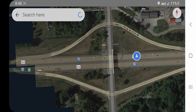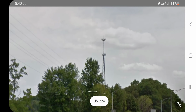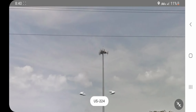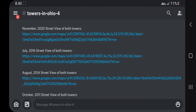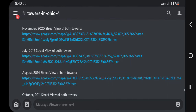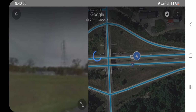Alright, 2014 Street View. There's the tower again. I see no visible changes. I don't see any visible changes with this either. So yeah, there's that. I really need to upload the rest of the 8th Springfield arc after this. Wait, this is the one we just looked at, right? Yeah, I think so. Then this is a 2011 Street View of both towers.